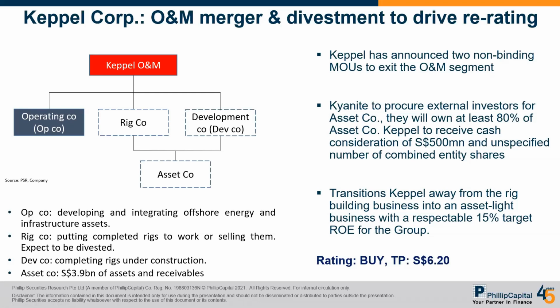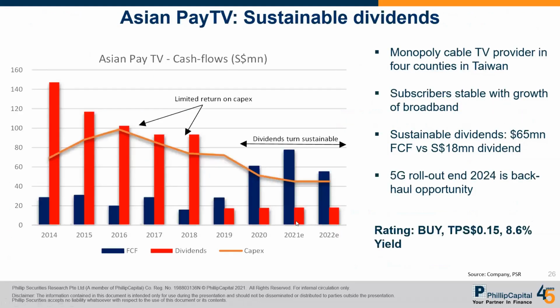So we see the entire exercise, if both exercises take place, will transition Keppel away from the O&M business into an asset-like business with a target 15% ROE for the group, which is respectable. So we maintain our buy rating on the group with a higher target price of $6.20 from $6.12. So that's all from me for Keppel. I'll now hand over the time to Paul to wrap up the rest of the stocks. Paul, over to you. Thanks, Terence.